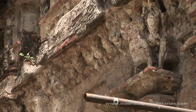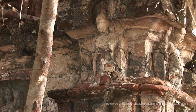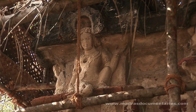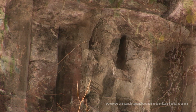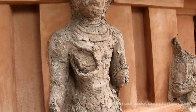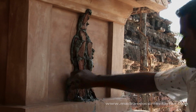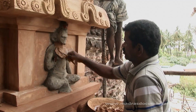The art of making stucco figures is practiced by traditional sthapatis or artisans. The sthapatis belong to families who have practiced this art for hundreds of years. The sthapatis study the shapes, size, features, and look of each stucco figure. Studying the documented images of the old figures, the artisans go to work, slowly molding and bringing the figures back to life. Wherever figures were missing, new replicas were made based on the original design.